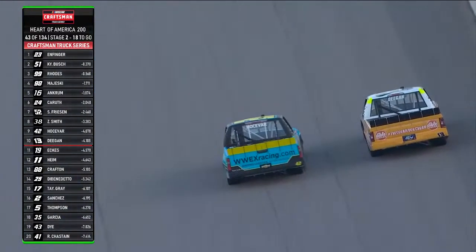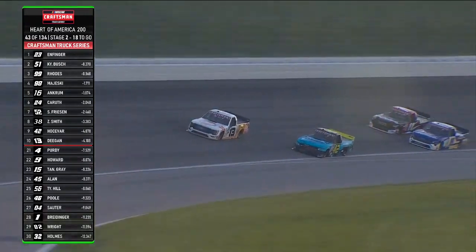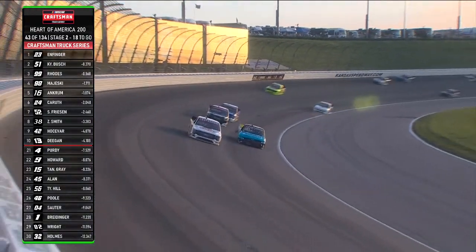Well, the one thing I will tell you about tires here on the restart, once they cycle, they don't take off quite as good. But those new tires are definitely an advantage on stickers compared to a hotter tire.